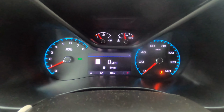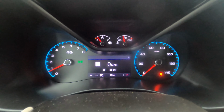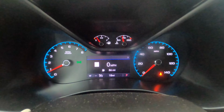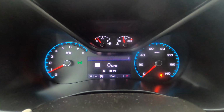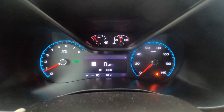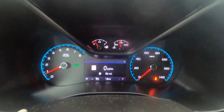So looking at your center console here, you do have some analog gauges, which is what you'd expect. Everything is very basic and bare bones, and that fits the theme of this off-roading beast of a truck. You do have a nice little blue outline to the edge, but besides that, nothing is crazy. Everything is simple, and I like that. It's very straightforward, and it's very responsive.